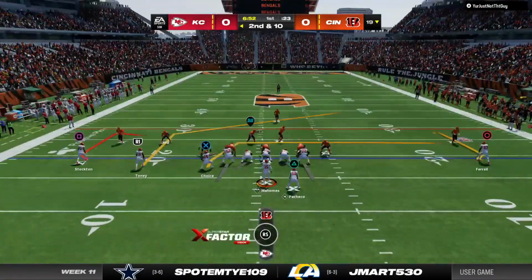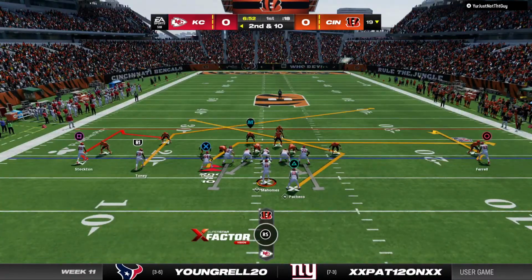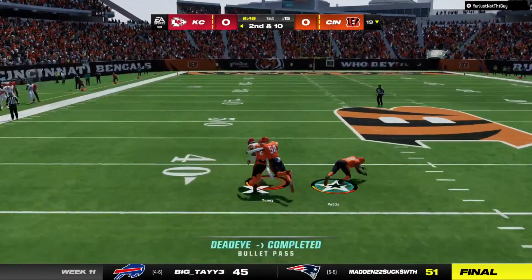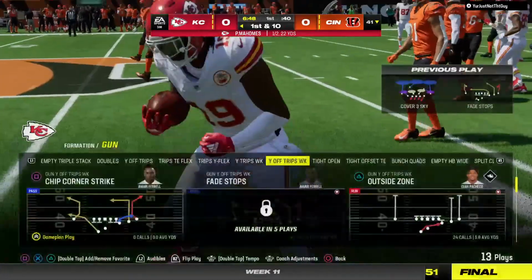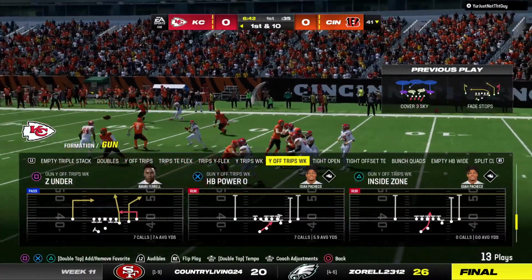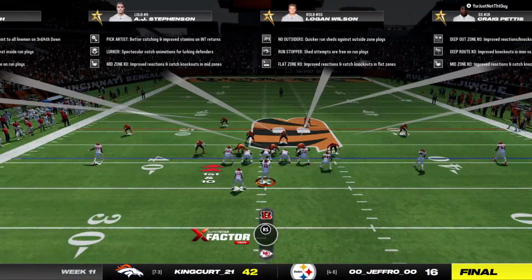So now 2nd and 10 after the incompletion on first down. Mahomes going to throw. He'll get this complete to Kadarius Toney, and they're going to get this beyond the 40 before he's taken down. 22 yards there, a first down. And he's top 5 in the league in terms of receiving yardage because of plays like that. What have you seen from him on film that you like so much?